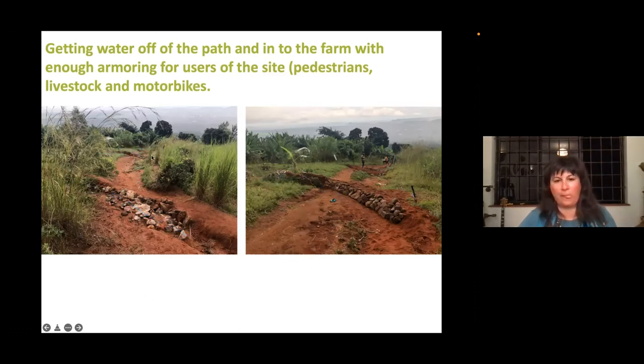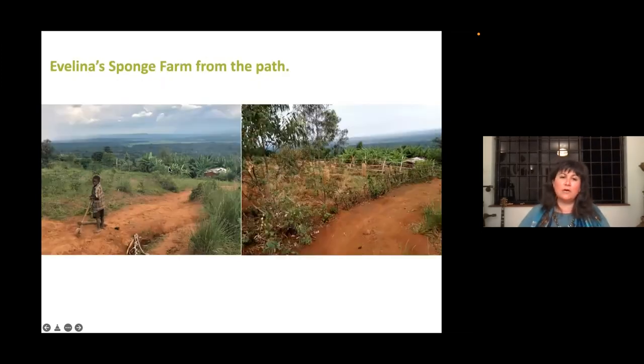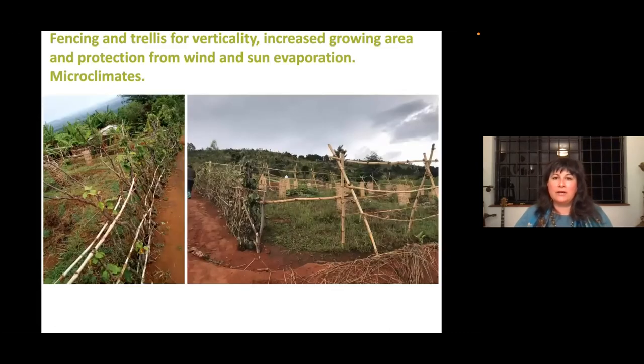So this is kind of a before and after, but again, Evelina didn't necessarily have the capacity to continue to maintain the site and the system. You can see here, this was the before, and now there's this fenced farm. She's got the bioswales. These baskets are bamboo baskets that are tree protectors. So every single one of these baskets contains a tiny little baby tree. Mangoes, avocados, indigenous species, you name it, tons of trees. Here's just another view of what that looks like.